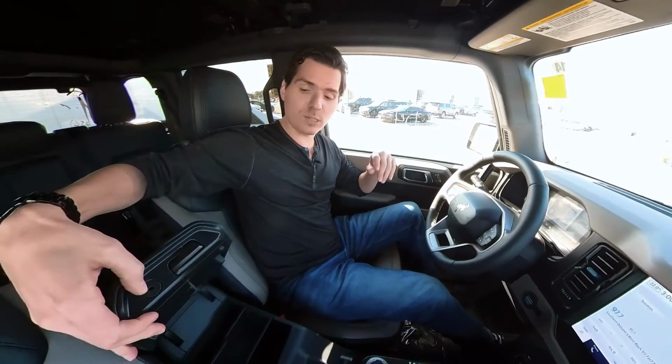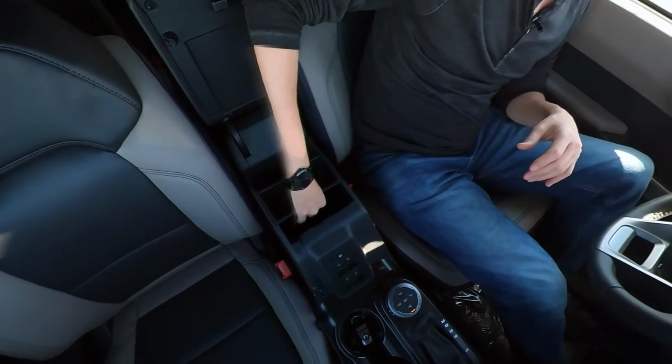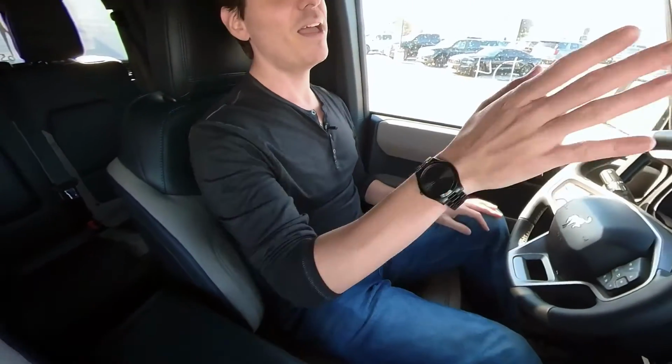We've got an armrest, which is lockable. We've got a tiny little removable tray inside of this thing. And then we've also got a 12-volt power point in the back there. So we can easily plug some things in all over the place inside of this thing, like power points galore, which is amazing. Now moving up overhead, we do have an auto-dimming rear view mirror.